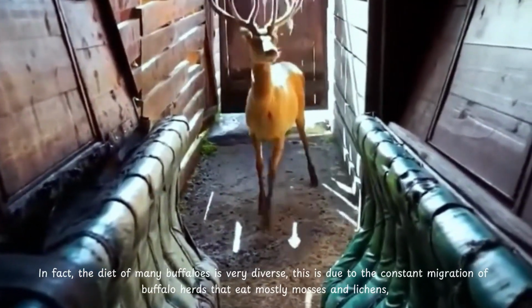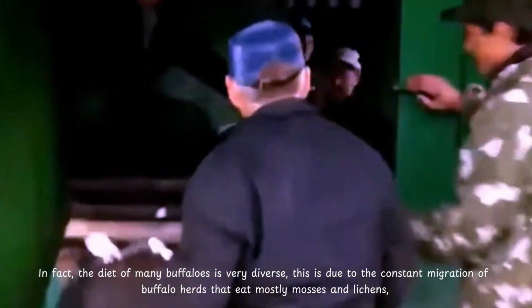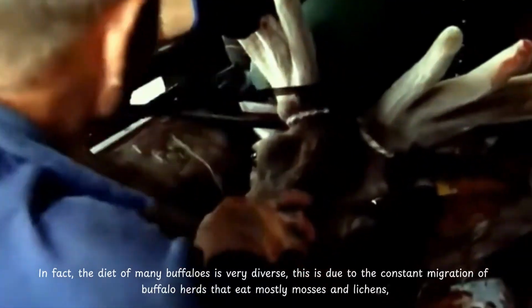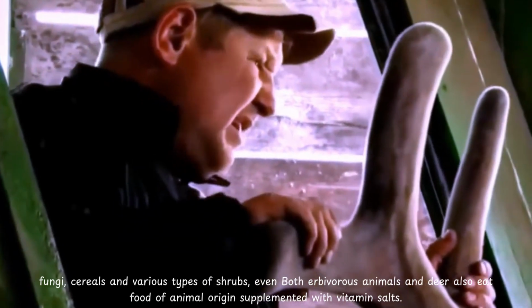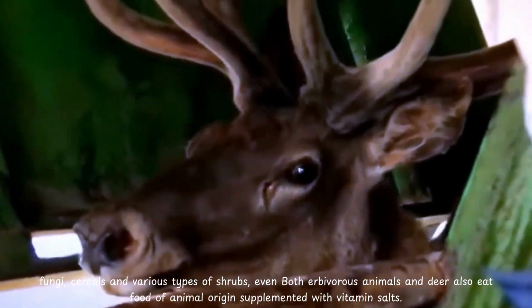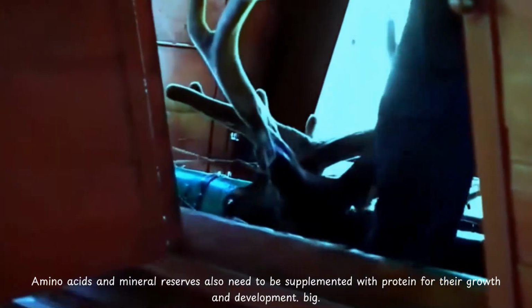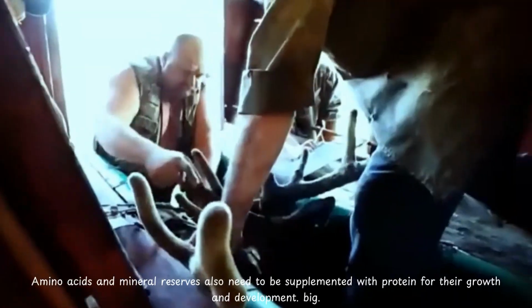In fact, the diet of deer is very diverse. This is due to the constant migration of herds that eat mostly mosses and lichens, fungi, cereals and various types of shrubs. Even though they are herbivorous animals, deer also eat food of animal origin supplemented with vitamin salts. Amino acids and mineral reserves also need to be supplemented with protein for their growth and development.